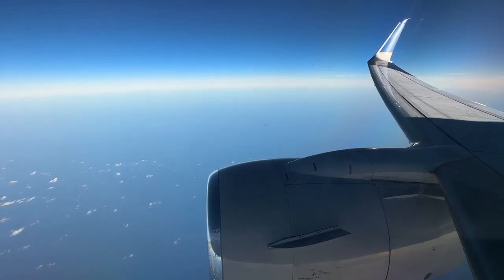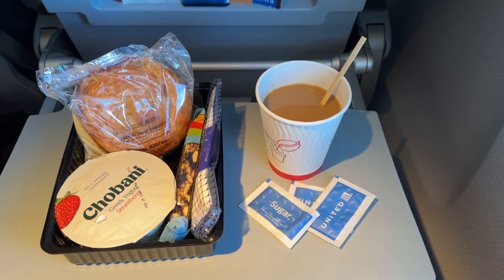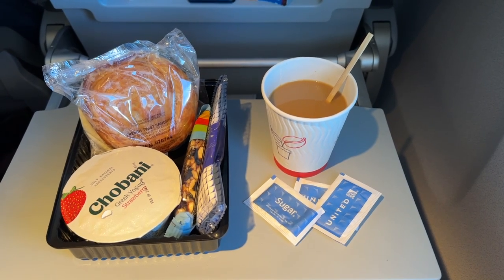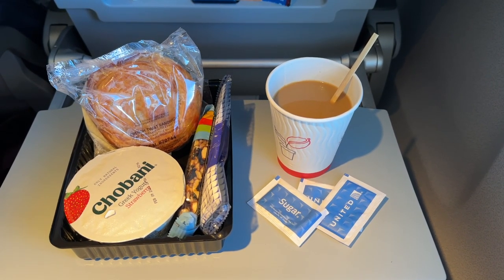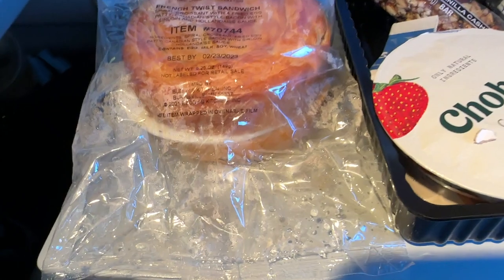to 5.5 hours. We were served just 2 meals in total for the journey. The first was breakfast served about 30 minutes into our first leg. Breakfast for the economy cabin included a French twist breakfast sandwich, Greek yogurt, and a granola bar. I also opted to get a coffee, first of many for this journey, so that I could stay awake and take in the full experience.